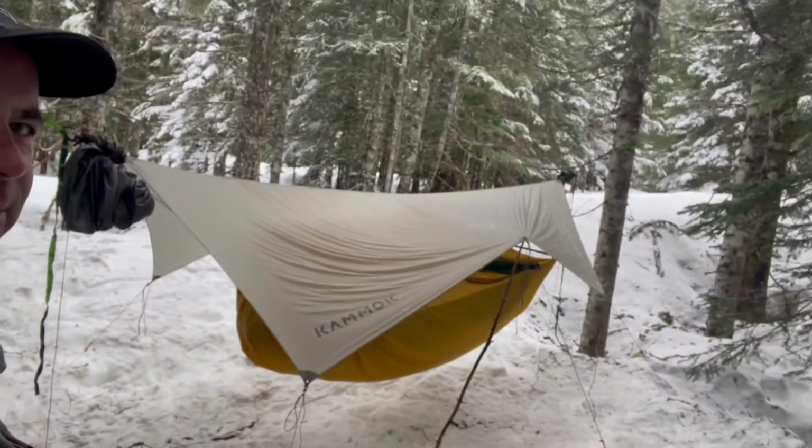Well, I've got everything all set up in camp. I'm warm, I got water, I've got food. I got some wood because I have a little wood stove that I'll be using. See, I've got my hammock all set. I've got really everything that I need. I've got all my camp chores done. So I think I'm feeling pretty good about this. It's a great day.